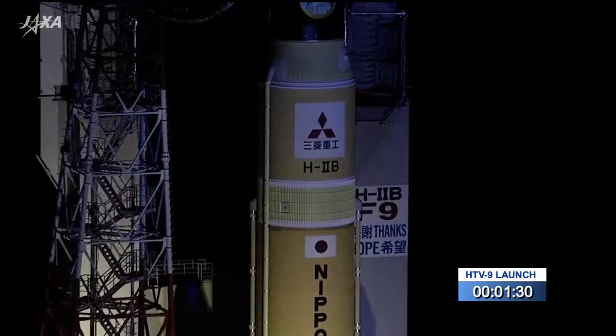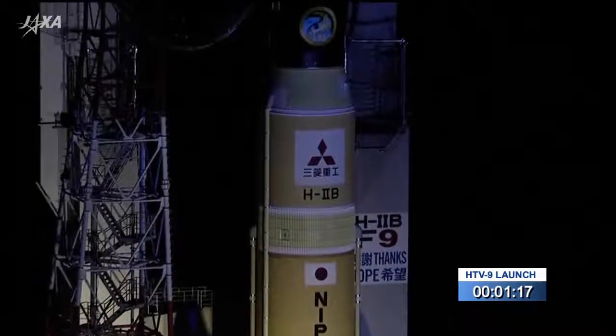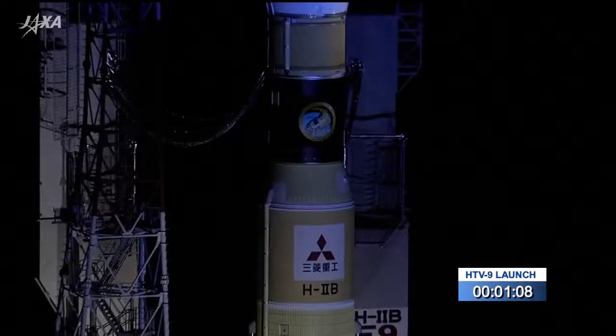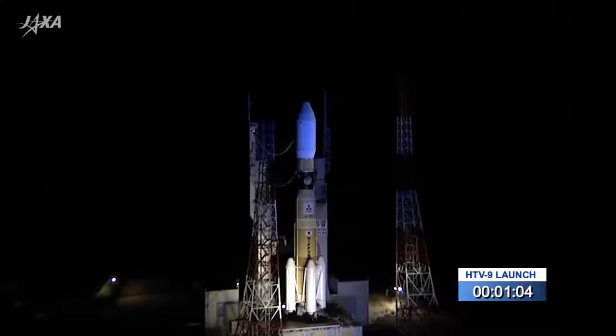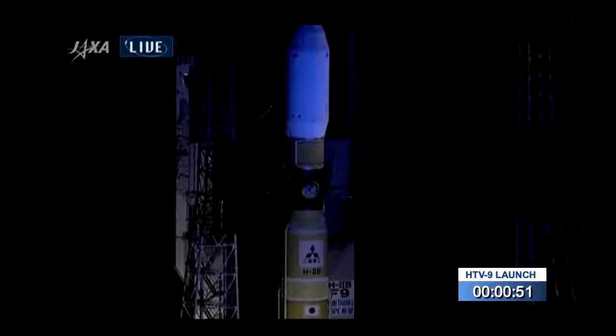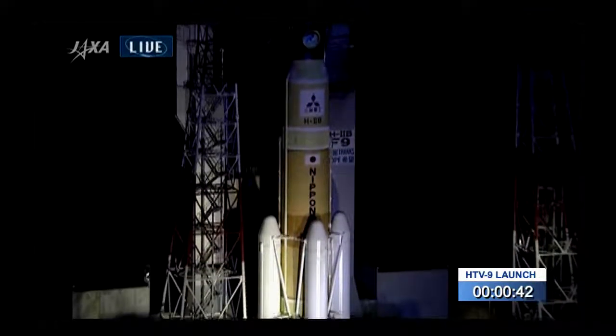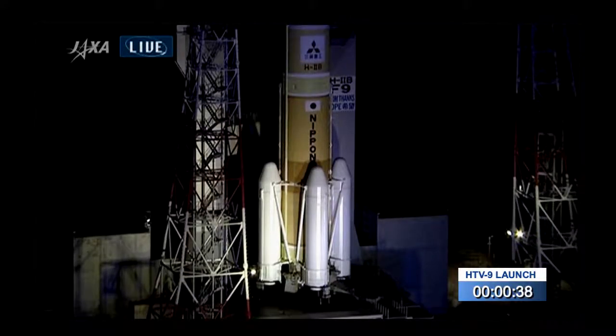Pressurization complete of the liquid oxygen system of the first stage. 90 seconds until launch. Followed by the pressurization of liquid oxygen and hydrogen system of the second stage, and they are now complete. 1 minute until launch. Everything in good shape. T-minus 44 seconds. T-minus 30 seconds and counting.